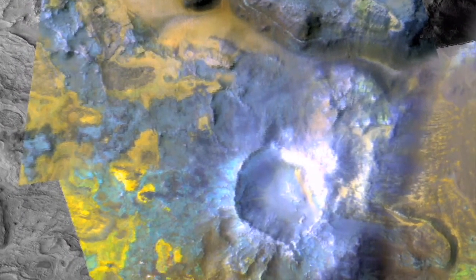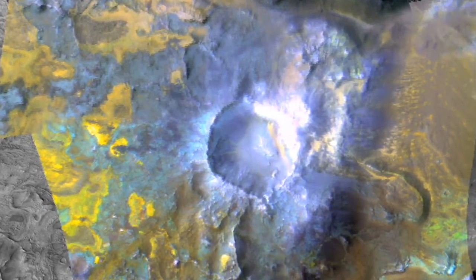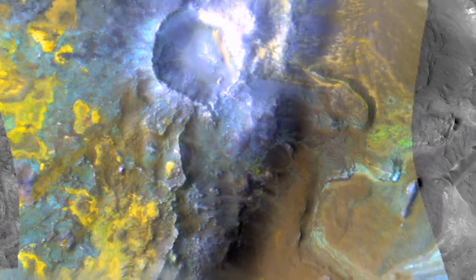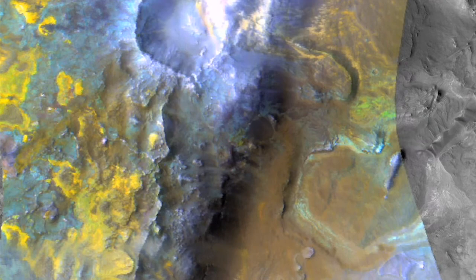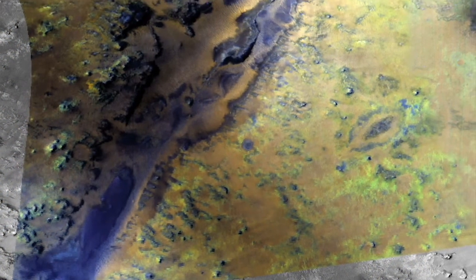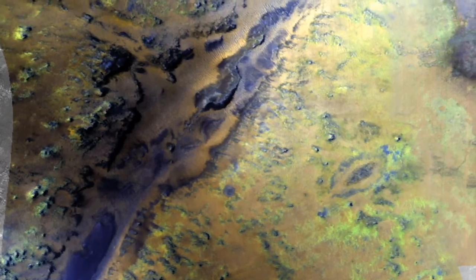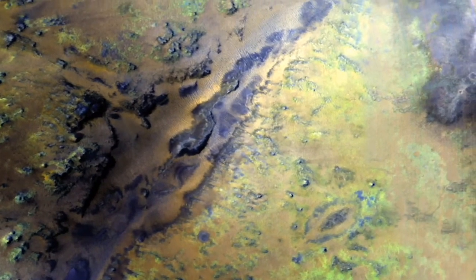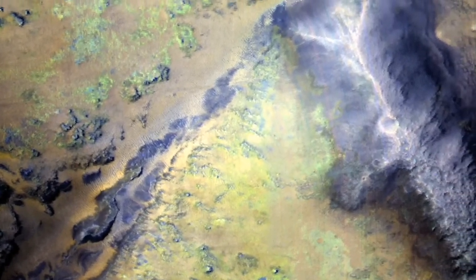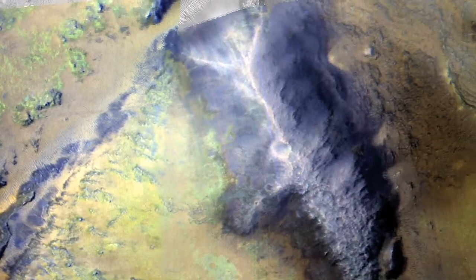What we're most interested in here are the areas that are colored green. Those are areas in which carbonates are present. Carbonates indicate that here's an environment that could have been conducive to life, and if not life today, it could have preserved the signature of life that may have occurred in the past. That is, the organic molecules should also be preserved today if they were ever produced on its surface.